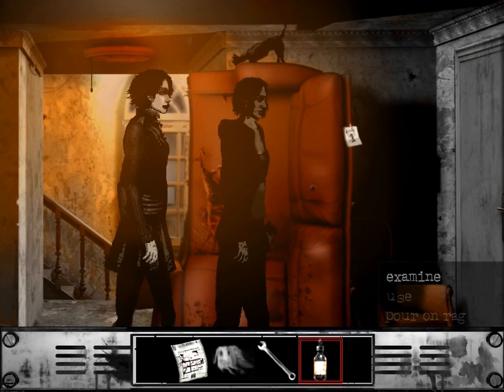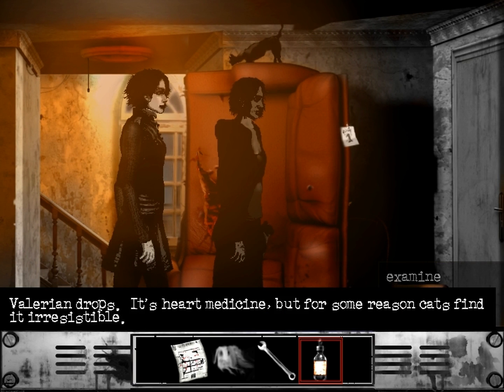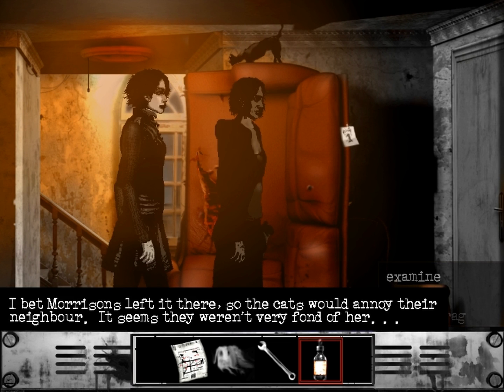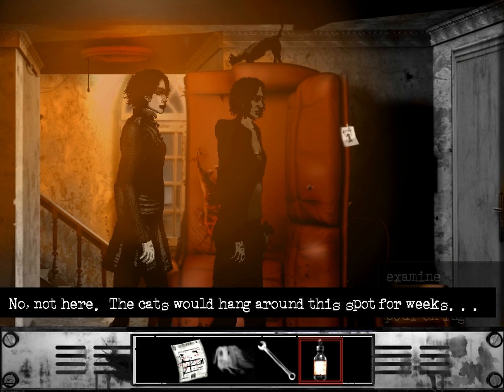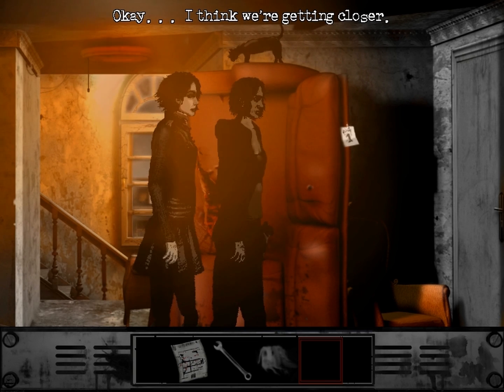Okay, how could we... Ah, we can pour it on the rag. Valerian drops. It's hot medicine, but for some reason cats find it irresistible. I bet the Morrisons left it there so the cats would annoy their neighbor. It seems they weren't very fond of her. Who would be? The cats would hang around this spot for weeks. Okay, I think we're getting closer.